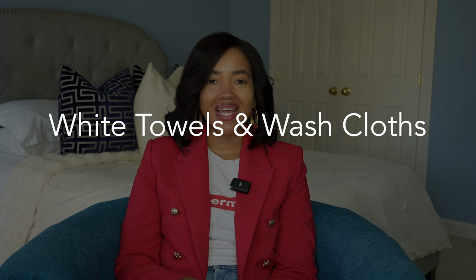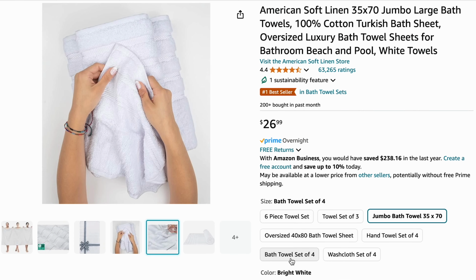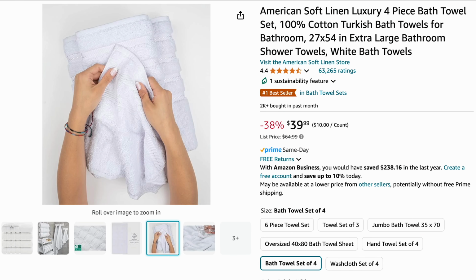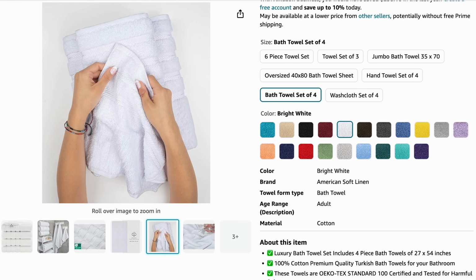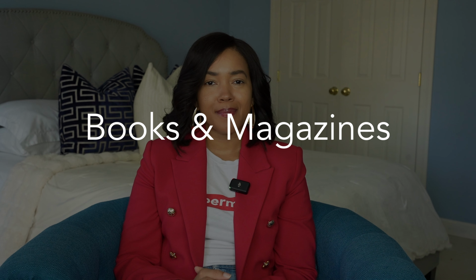Number 3, white towels and white washcloths. Y'all, hotels are known for having the white towels and white washcloths. Do the same for your guests. You can find really affordable, high quality options on Amazon. That's actually where I get mine from. I order them as a pack, I wash them when they arrive, and anytime a guest is staying, they're already ready to go.